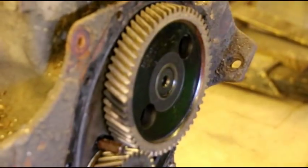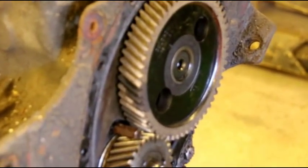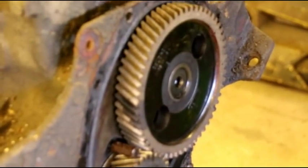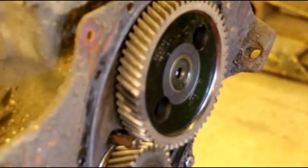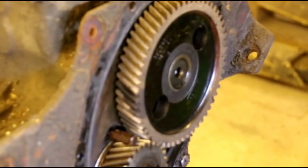Okay, now that's ready to be put. That's pressed on there, so those 2 holes are there and designed for you to get the puller in and pull that gear off without breaking it. Don't try and hammer that off; you'll bust the plastic. You have to get that off with a puller.